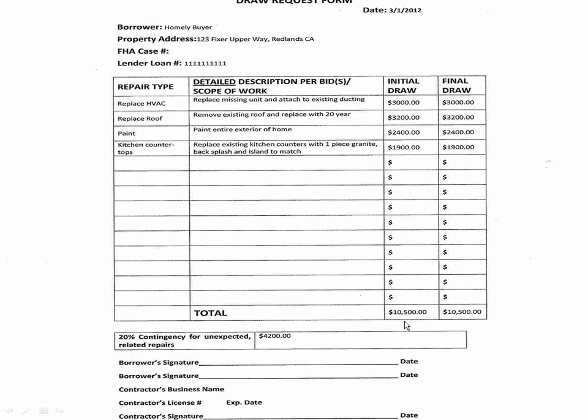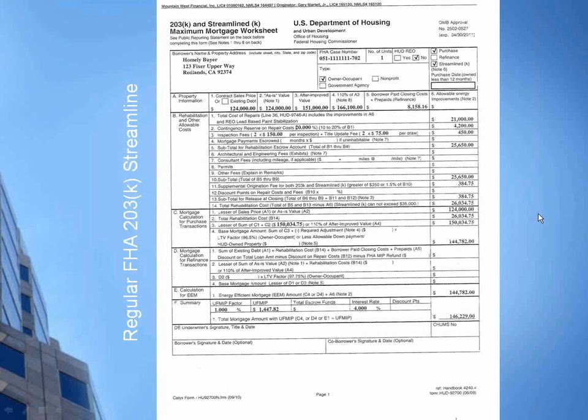In the bottom, it also shows the contingency, which is $4,200. This one has to be signed and completed by all parties: borrower, contractor, contractor's information. Now we're going to look into the 92700.